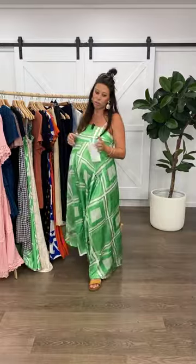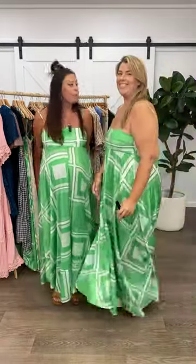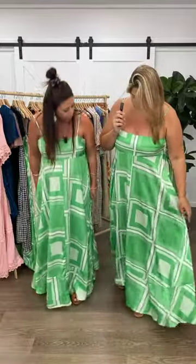And now Julia, obviously copying me, wearing the Seychelles dress in the green in a 16. Oh my gosh, can't avoid the colour. The colour's just delicious. So fresh. When you want something that's not the normal black and white of your work week, you've got a nice summery day. We've got some beautiful weather hopefully coming up. This is something you'd definitely be wearing on a summer's day.